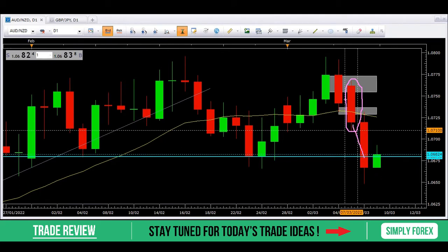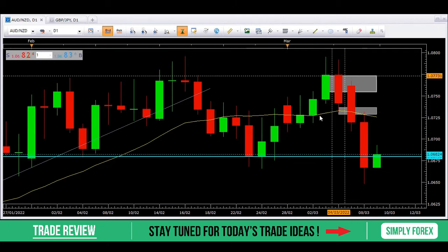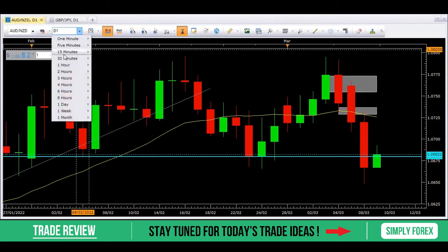We've been bearish on this trade all week. We had this bearish candle come off the highs, followed by another bearish candle, and then sure enough it came down and hit our blue target here. So this was a really good trade. Let's see how we got in on the trade.